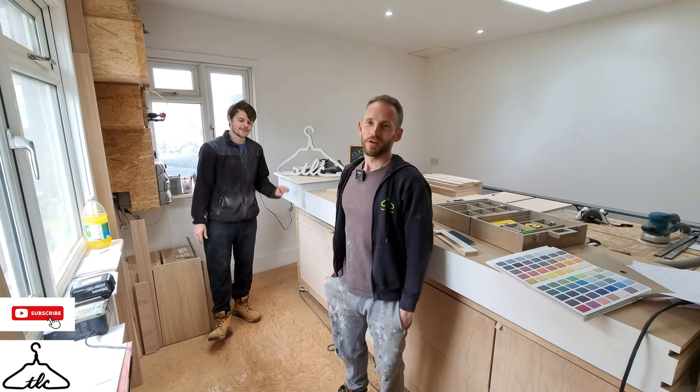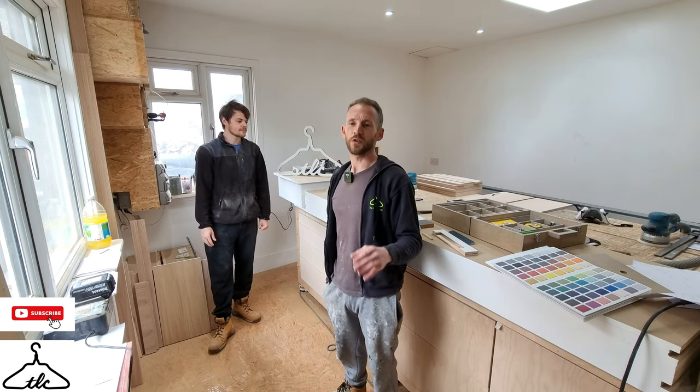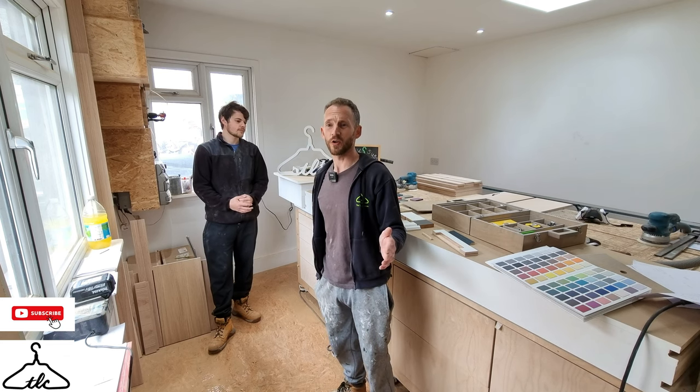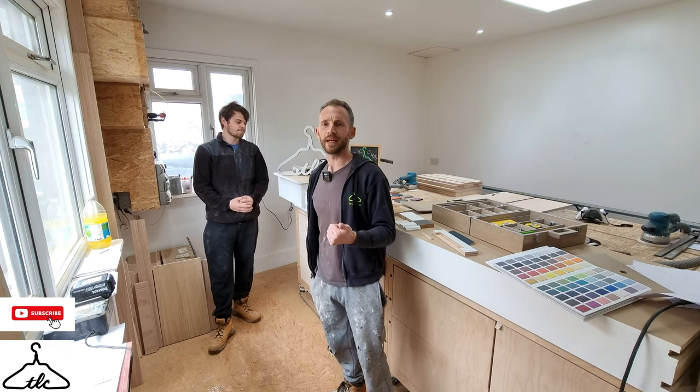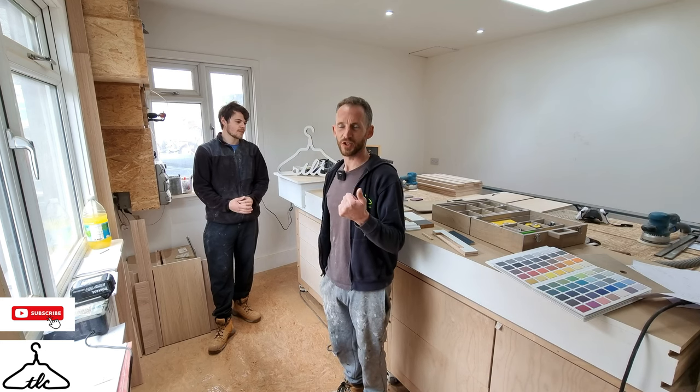Hello everyone. Right, so today it's just a little explanation on the materials that we use to make wardrobes. We've got three main ones: MDF, veneer, and birch. So veneer, we generally use oak veneer.